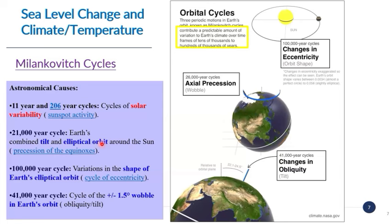You have these short ones, which are 11-year and 206-year cycles of solar variability. We've just heard about this massive sunspot flare that generates energy which blasts the Earth. And it comes for a short period. It takes a long time, perhaps, to see the effect of that. You have the 21,000-year cycle, which is the angle of the Earth's tilt.